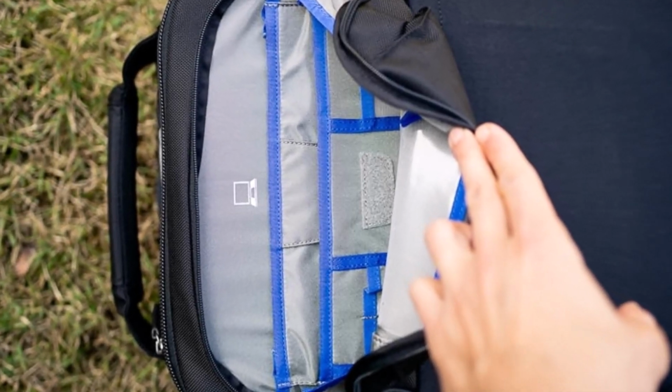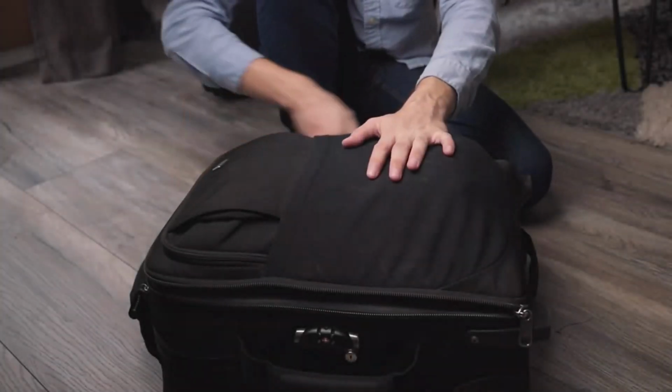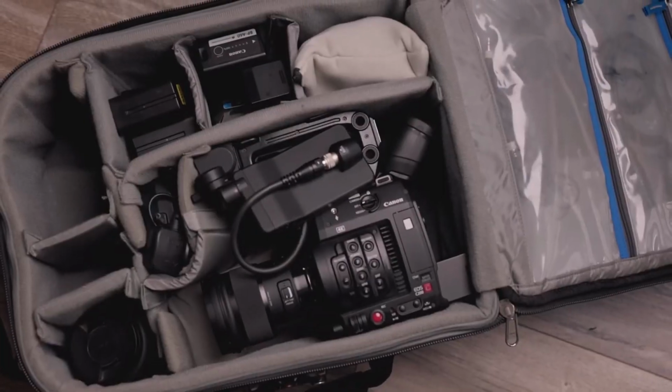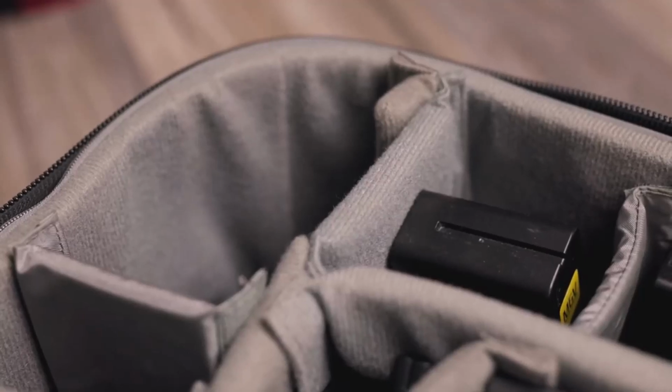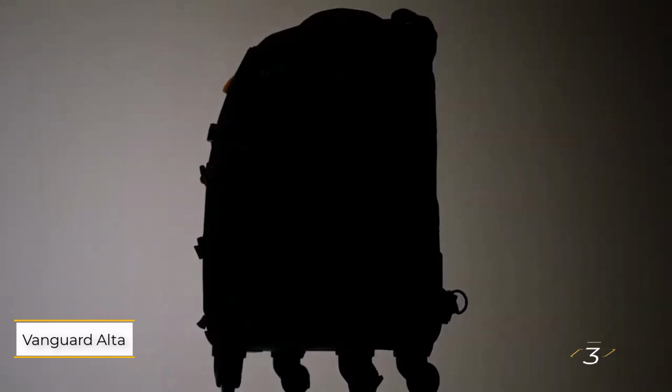Despite not boasting the unyielding rigidity of a hard case, our informal durability test, standing on it, revealed its commendable ability to maintain shape, thanks in part to the premium padded dividers that reinforce its structural integrity. Number 3. Vanguard Alta Fly 55T.